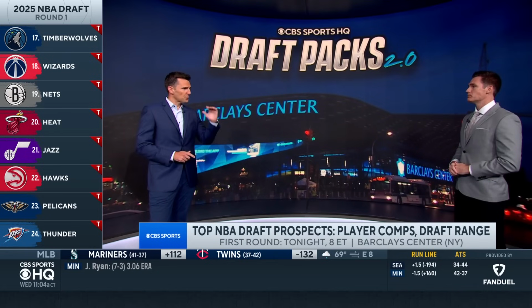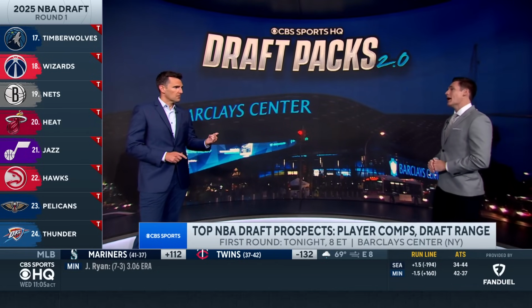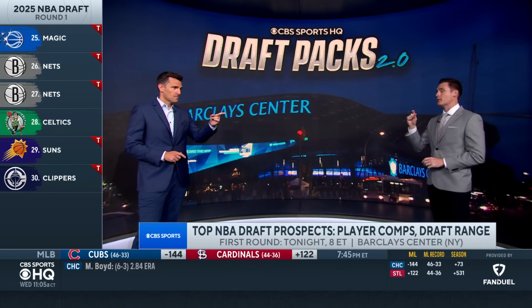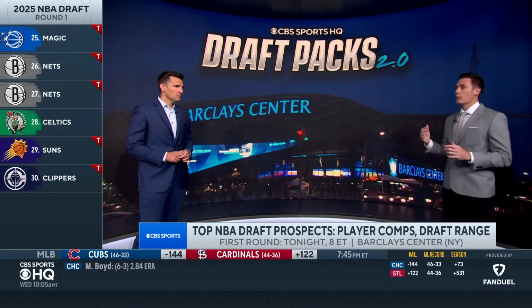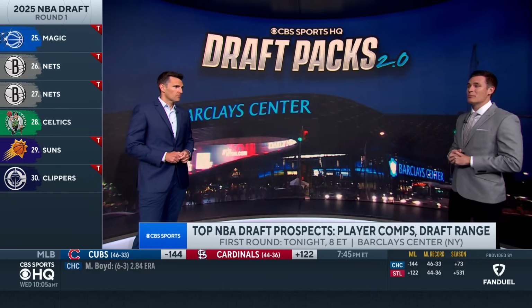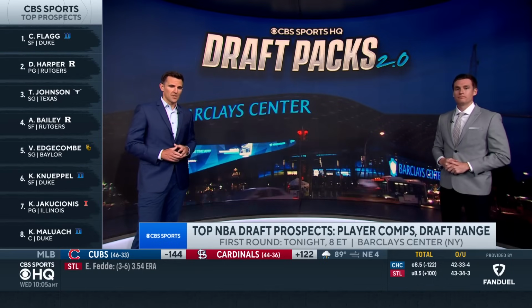But you have somebody further down the draft who you think is a better shooter than Kneppel, correct? There's not many players that are better shooters, but Kobe Brea from 3 is a better three-point shooter. Kobe Brea from Kentucky, over 42% from 3, catch and shoot, sniper. Probably goes mid-second round. Get more on Brea a little bit later this afternoon on CBS Sports HQ.